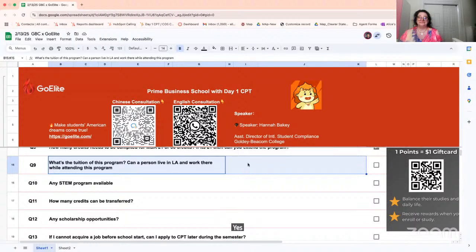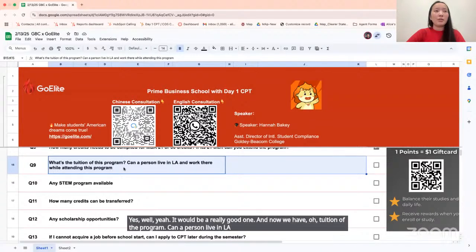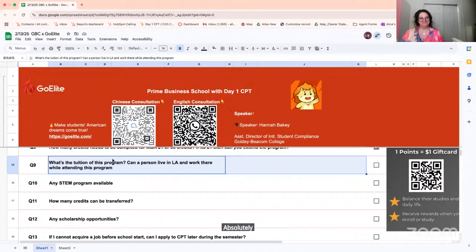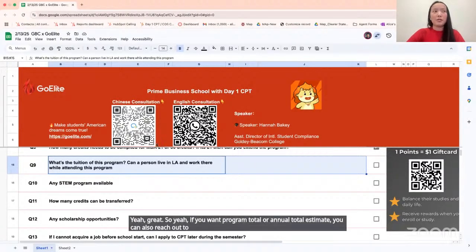Yes, well, yeah. It would be a really good one. And now we have tuition of the program. Can a person live in LA and then work there while attending this program? I think for the second half, yes. And for the first half tuition, you said that's $610 per credit. Absolutely. If you want a program total or annual total estimate, you can also reach out to us by scanning the QR codes.